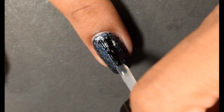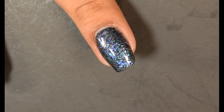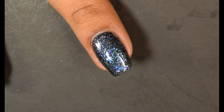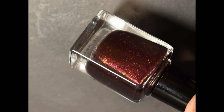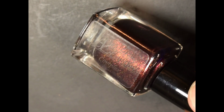Now, once again, I'm using a quick dry top coat that is on the thicker side. If you're curious, I'm using Seche. If you're familiar with that top coat, you know it can get pretty thick. My bottle's pretty low, so just for full transparency, it is kind of thick, and this one I didn't have any texture either. It was smooth to the touch.